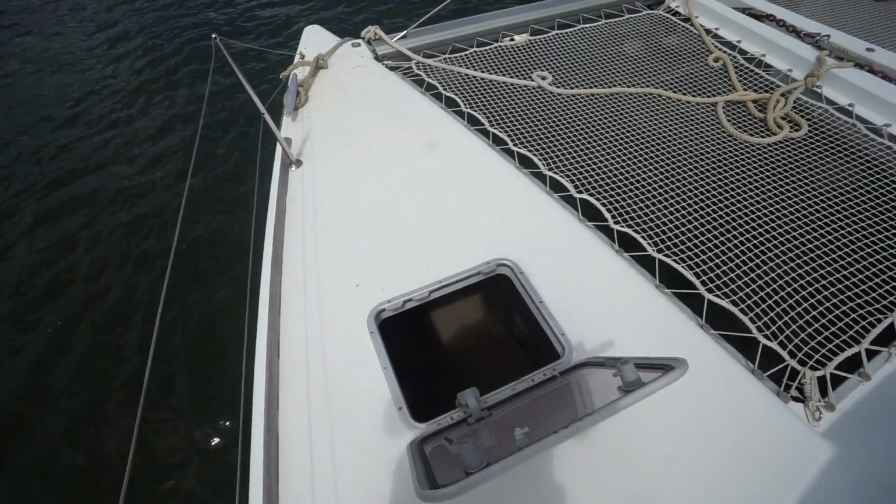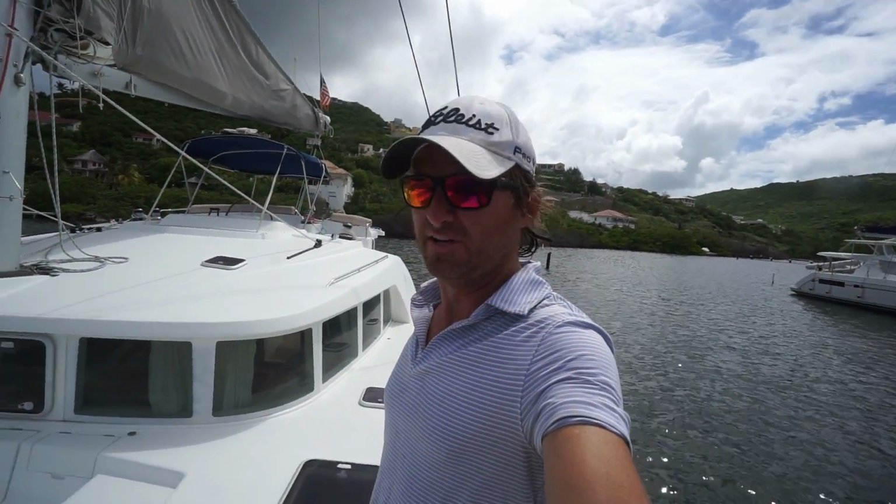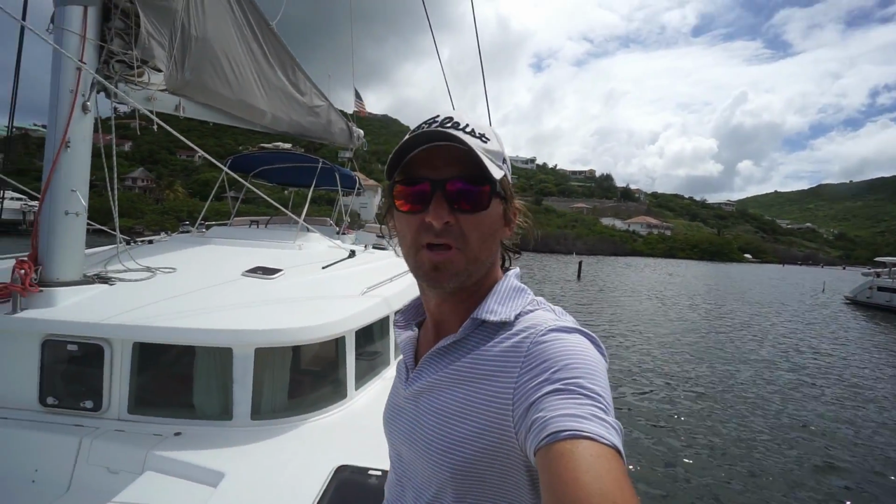So in here, in the bow in each one is another little single berth. It's not real glamorous, but you know, for one person or a kid or something like that, if you're trying to squeeze some extra people on it for a week or something, not a bad little place. Or storage for anything, stuff like that.